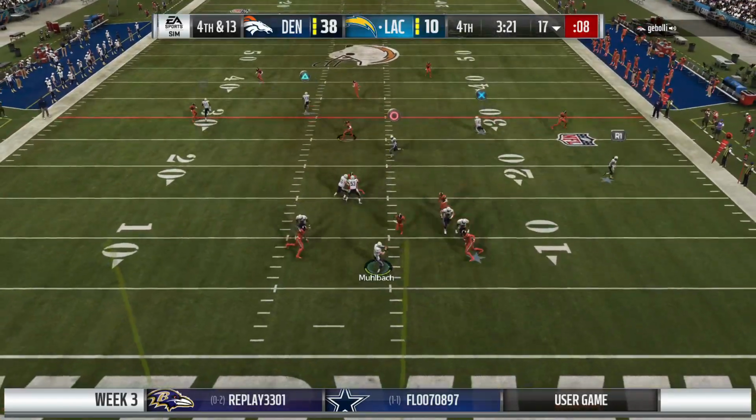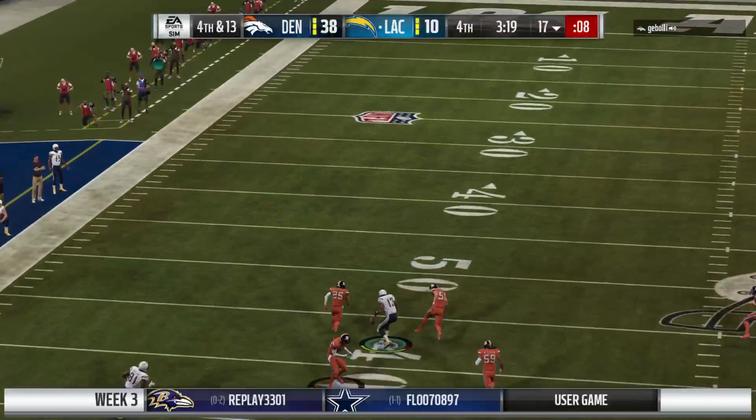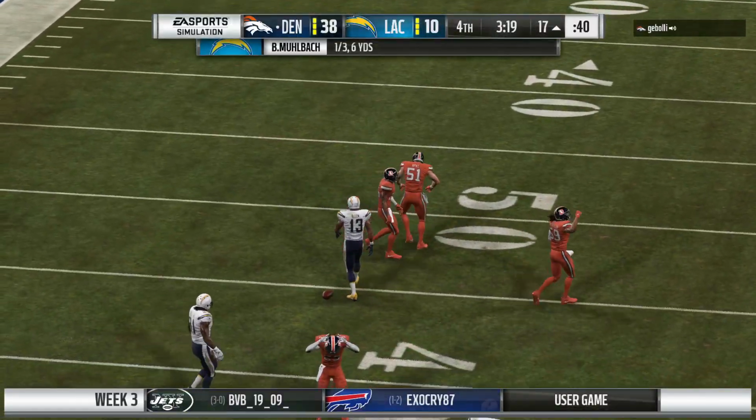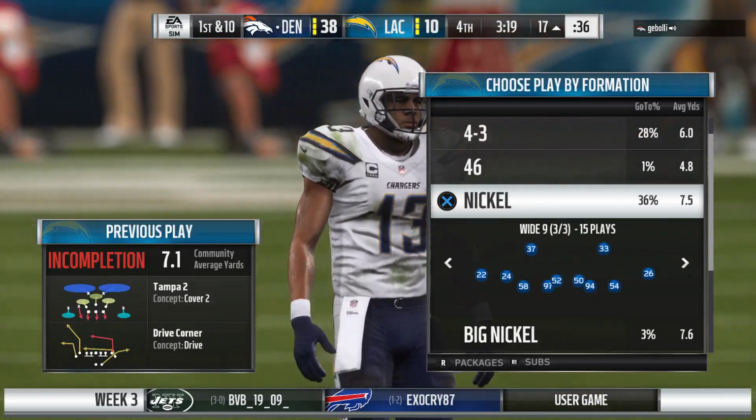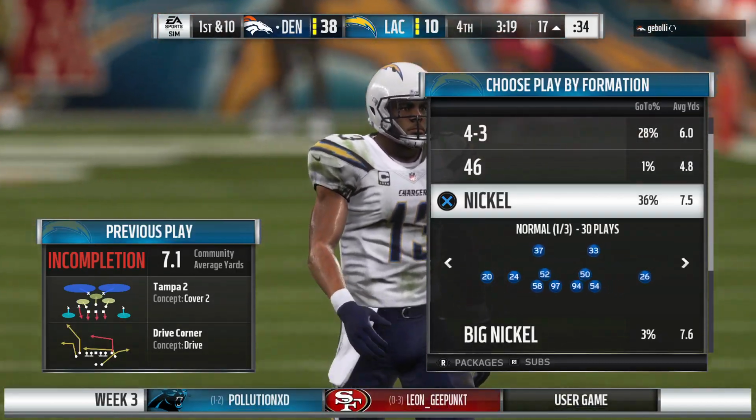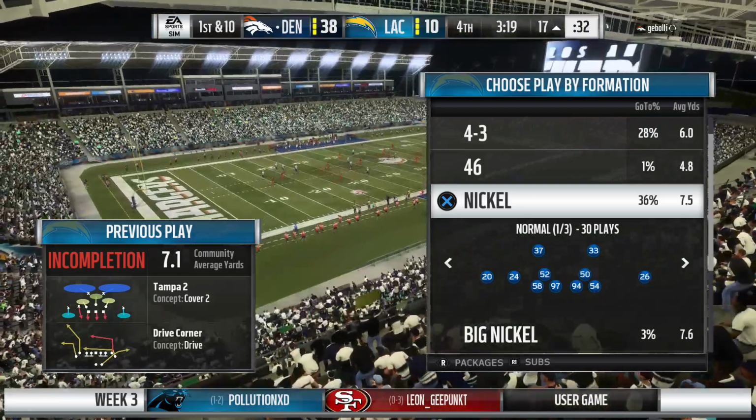As expected, they're going for it to keep the drive alive. And this is going to be incomplete. Boy, it looked like he had it and dropped it. And boy, possession here turns over with the football already being in the red zone.